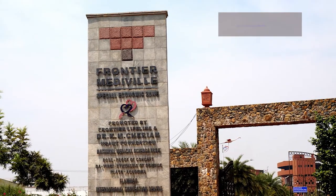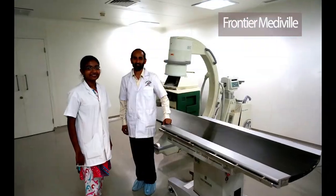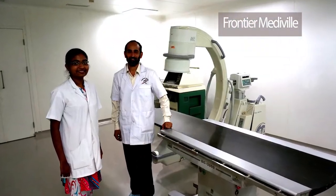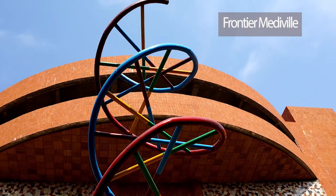The Frontier Medical Project is India's first biomedical science park. It's situated in a village and spans around 360 acres of land. It's a research hub. It's not just research, it's education and training. They have CRO activities going on there.